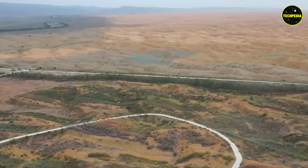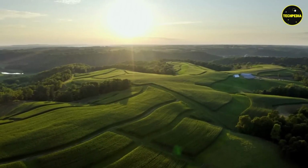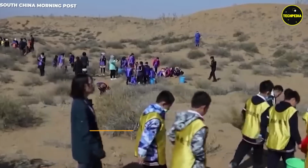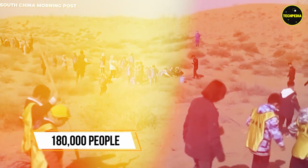When it's done, it will be able to water a 900,000 mu area of land, making the desert greener than ever. It will take 40 years to finish the project. 180,000 people are working on building this reservoir.